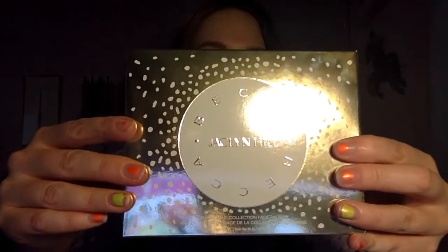So you guys know that I had to dive in and grab the Becca Jaclyn Hill face palette. This is the Becca Jaclyn Hill Champagne Collection face palette. And look how pretty this packaging is. It is so freaking beautiful. And then it says her name on the back, obviously, and then it tells you what's in the palette, and it has her picture. I love her. She's amazing. I'm so proud of her, and I'm so happy that she got to expand the collection.